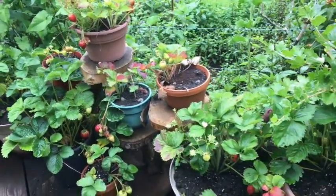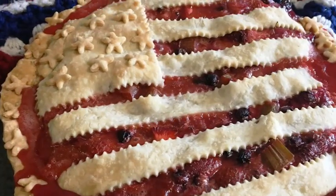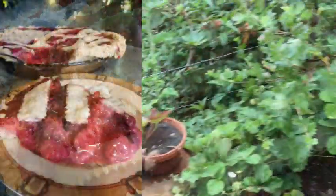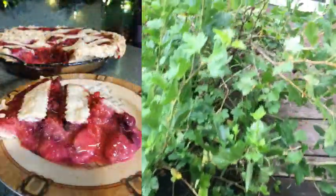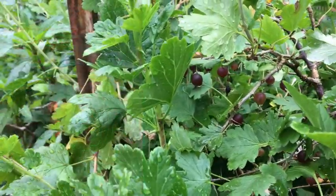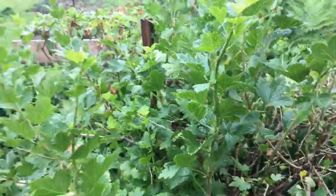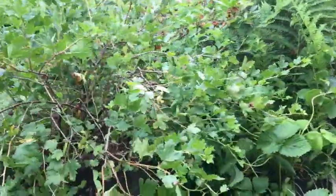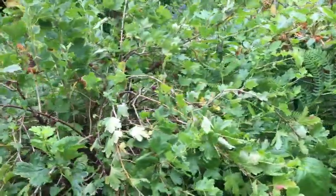Some of you saw my community post where I made that pie on the 4th of July, and I'll put a picture of it right here. That was made mostly with the strawberries, but I also added some of my red gooseberries from here. You can still see there's a bunch here I need to come out and pick. I've just been picking them a little at a time, just like I do with my blueberries. So I added those, I added blueberries, and I added rhubarb to the pie.